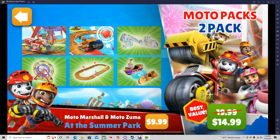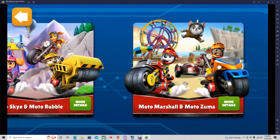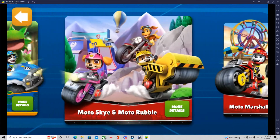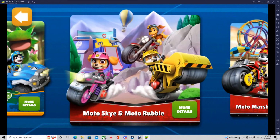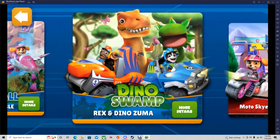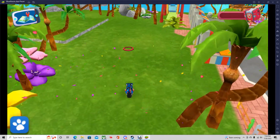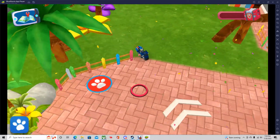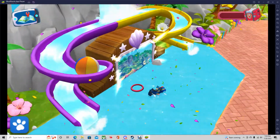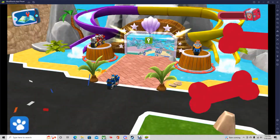Oh, maybe it comes with the Moto Marshall and Zuma pack, and I don't have it. So yeah, but I don't think it's supposed to be in here yet.